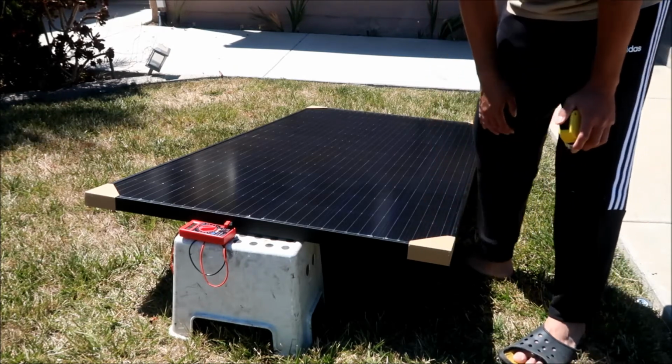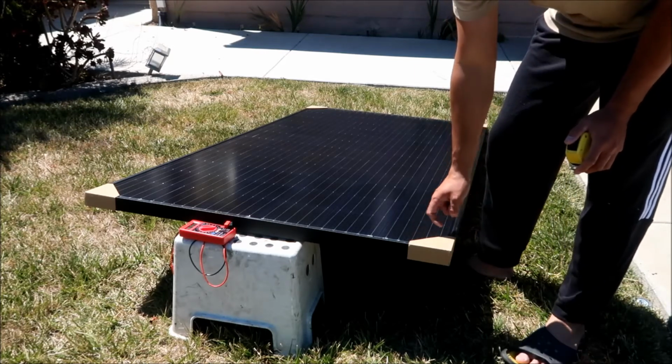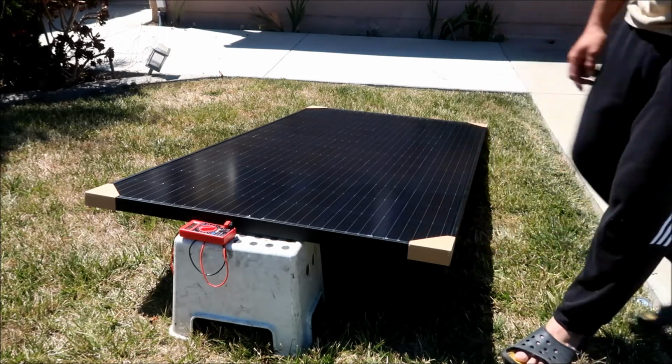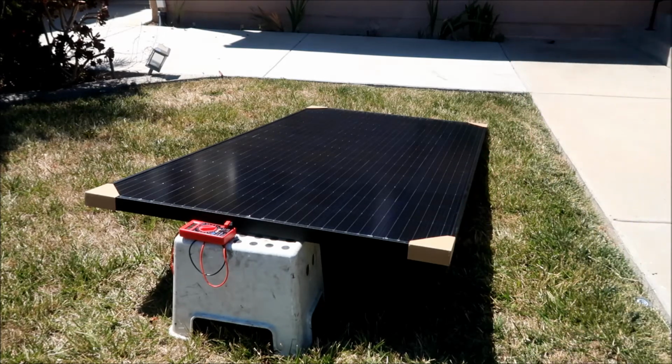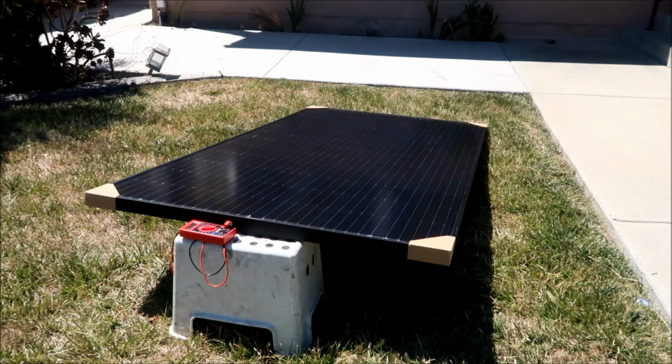Let me go get the solar panel that's not shaded. This one has a little edge protector cover on it that may have messed up our voltage check, so we'll check that again. But anyway, with these edge protectors on, it's about 44 volts. And it was 37 and a half wide, and 78 long.